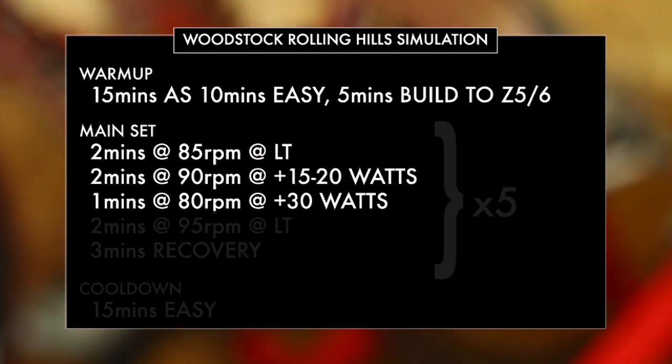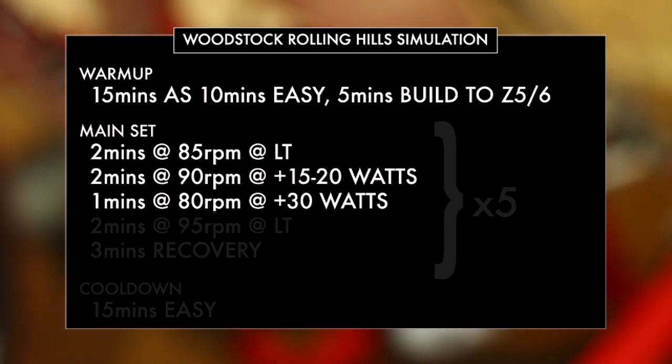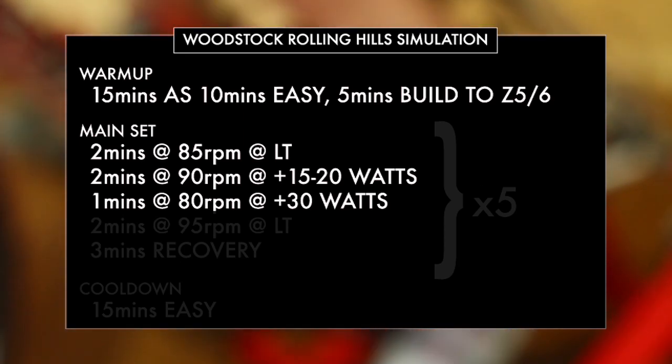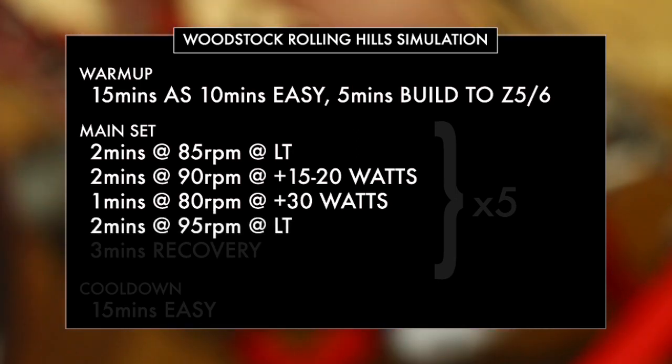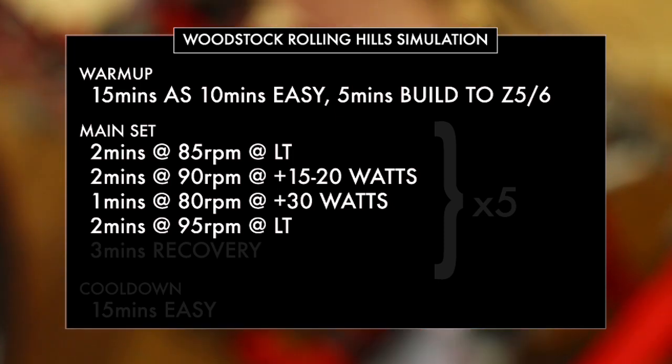After that, we're going to crest our imaginary hill by riding 1 minute at about 80 RPM at about 30 watts above our lactate threshold. So here our cadence has gone down and our power has come up, which is exactly what we want to happen on the hills. But our power output has only increased to a point that's manageable and won't exhaust us. Now that we're over our hill, it's time for 2 minutes at 95 RPM with our power back at threshold. So now we've brought our cadence up and power down, which is going to simulate riding downhill.